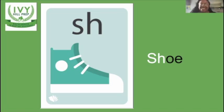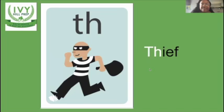Good, my friends. Perfect. Let's move on. Ooh, what two letters do you see here? Look at that picture. What two letters came together and they're making one sound? Yes, a T and an H. So let's figure out what sound TH makes. Now, what do you see a picture of?